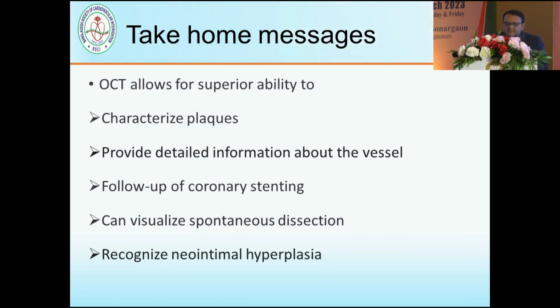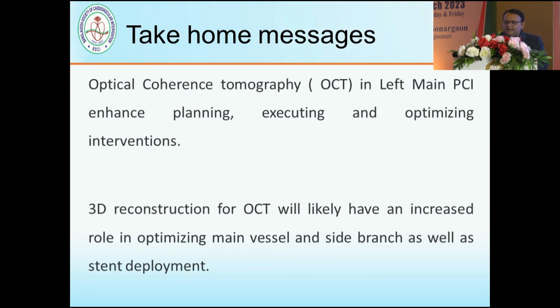So my take-home message is that OCT allows superior ability to characterize plaques, provides detailed information about the vessel, follow-up of coronary stenting, can visualize spontaneous dissection, and recognize neointimal hyperplasia. OCT in left main PCI enhances planning, executing, and optimizing intervention. 3D reconstruction for OCT will likely have an increased role in optimizing main vessel and side branch as well as stent deployment.